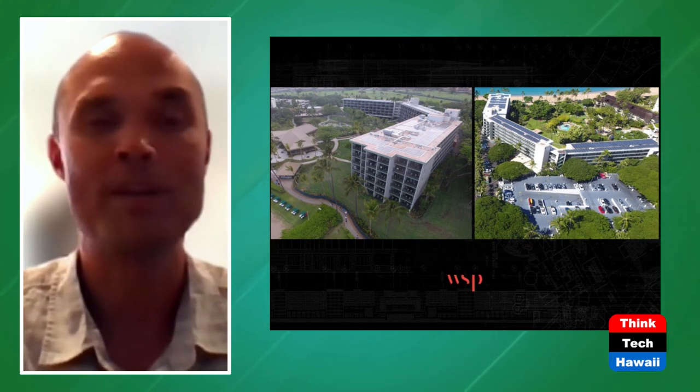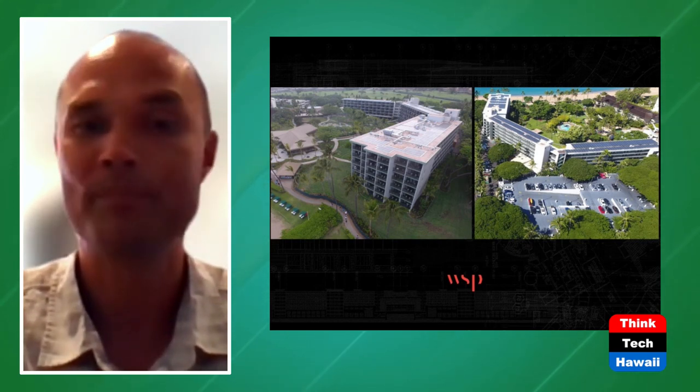So wow. Kaanapali Beach Hotel is doing a wonderful job of trying to meet our sustainability goals. And they're very much contributing to Hawaii becoming the paradise of clean energy.